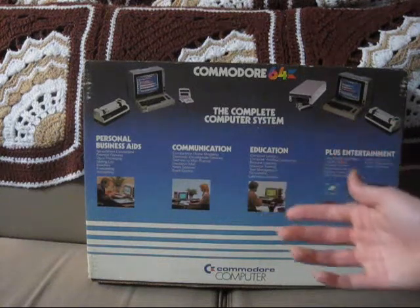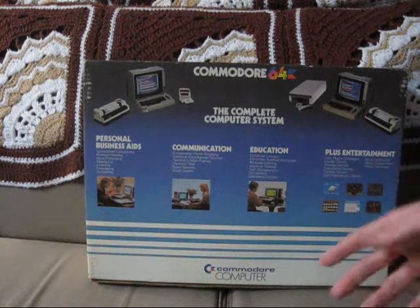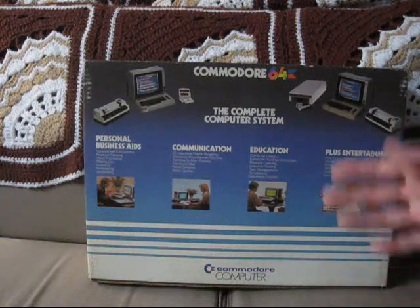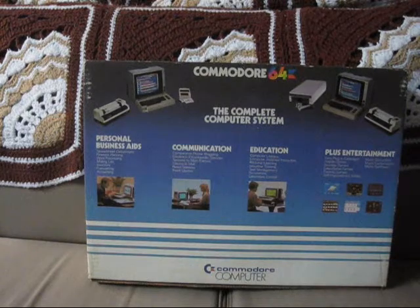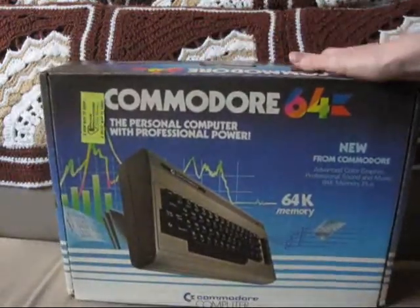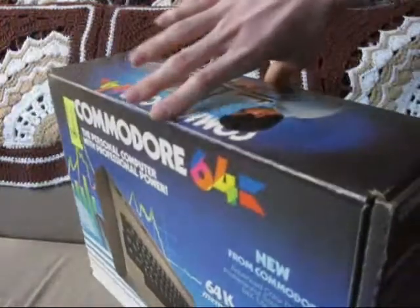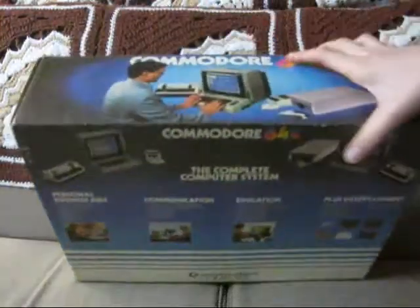for educational purposes. And the part that I really care about, plus entertainment: games, different puzzles that you can customize yourself and all that kind of stuff. And obviously you can program your own games if you are a master at programming in BASIC, which I am slowly learning how to do, because I really do want to learn how to program for this thing. I think it'd be really fun to do.